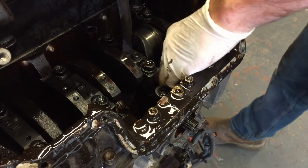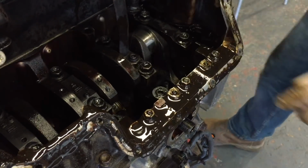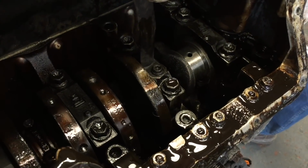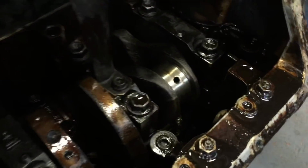Can't go too mad because there might be a valve open on that cylinder. So Chris has just knocked the con rod down there so that we can turn it over and see if it does a full turn. Well, I want to have a look at the crank. Yeah, there's a little mark on it there. That's where it's hit the stud, isn't it?